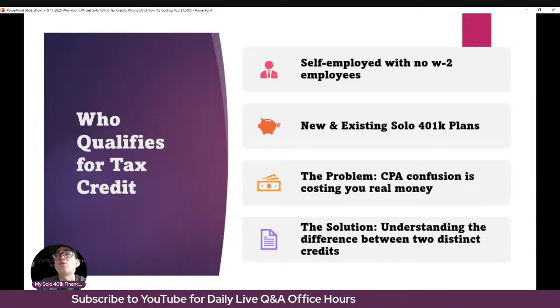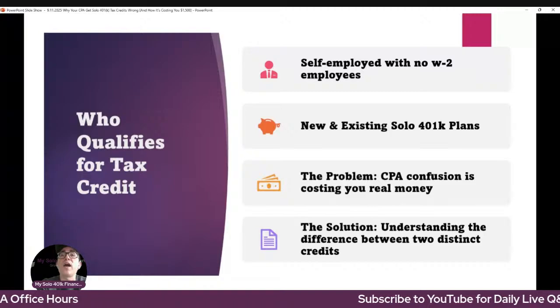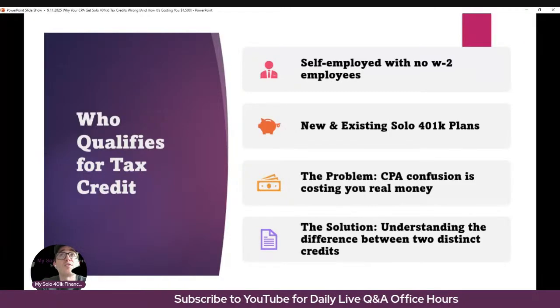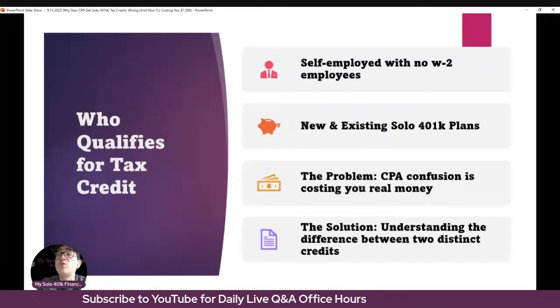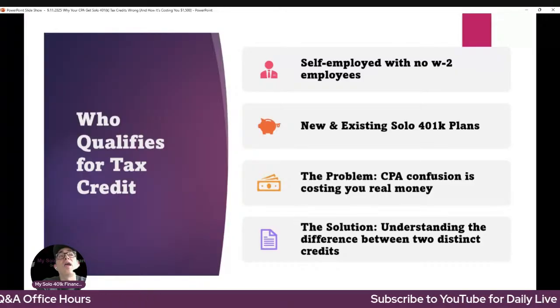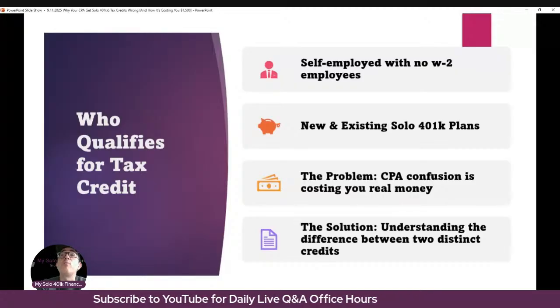So to set the record straight here, you need to be self-employed, meaning you're reporting earned self-employment income on your taxes. That could be on Schedule C, for example, if your business is taxed as a sole proprietorship, W-2 wages, if your business is taxed as an S Corp or a C Corp, or income reported on a K-1, specifically line 14 of a K-1, if your business is taxed as a partnership. So that's what demonstrates that you are self-employed.